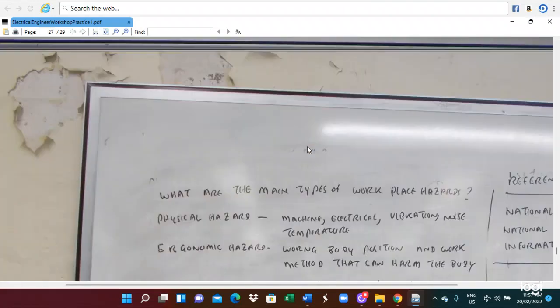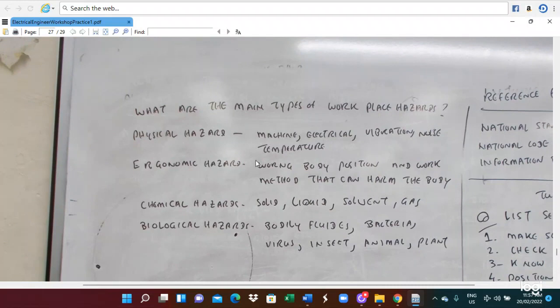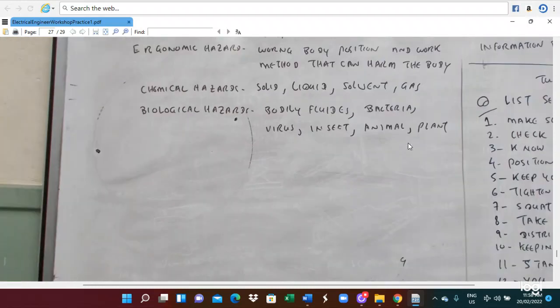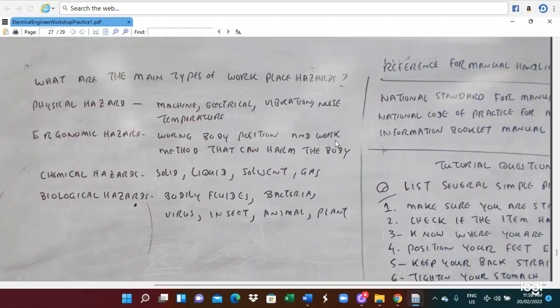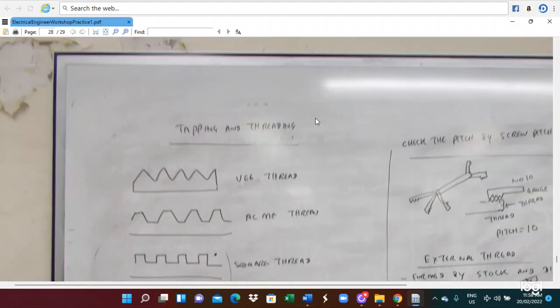So the workplace hazards include the physical hazard: machine, electrical, vibration, temperature. Ergonomic hazard is body position and work method that can harm the body. Chemical hazards are solid, liquid, solvent, gas. Biological hazards are body fluids, bacteria, virus, insects, animals. Those are the very dangerous workplace hazards. So this is what we are talking about on the occupational health and safety aspect.